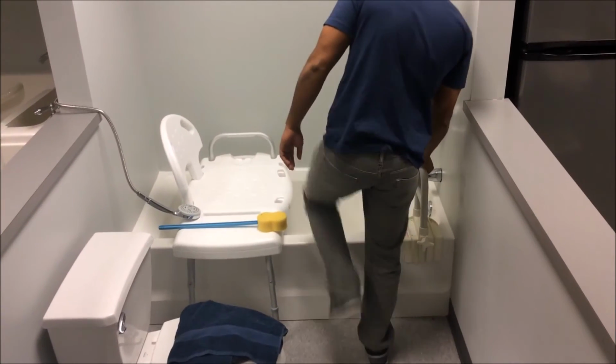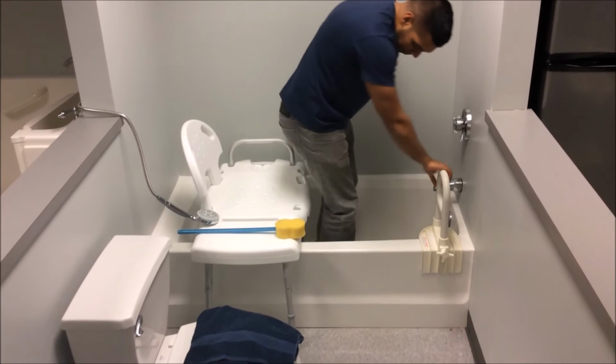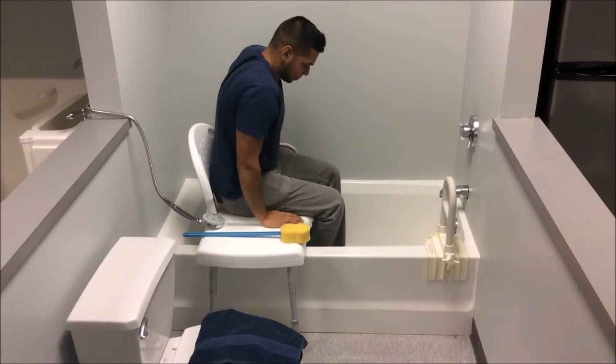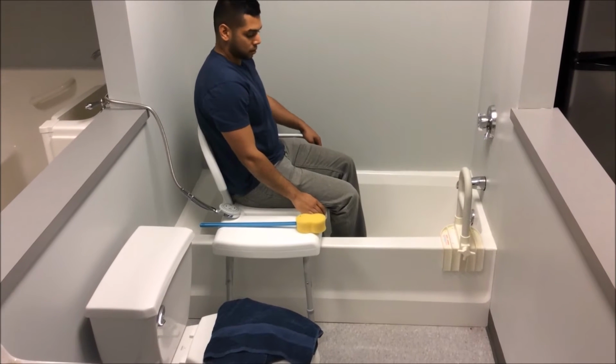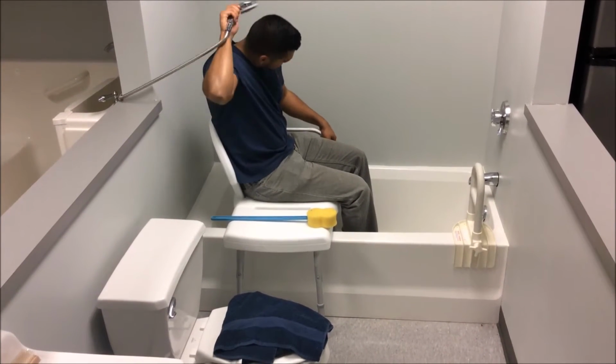While taking a shower, using a tub bench is a helpful tool to allow you to sit while showering. Sitting while showering takes the work off of your legs and makes it easier for your cardiovascular system. Having a grab bar like this one is also helpful to support yourself getting into the tub. A handheld shower head will allow you to reach anywhere you may need.